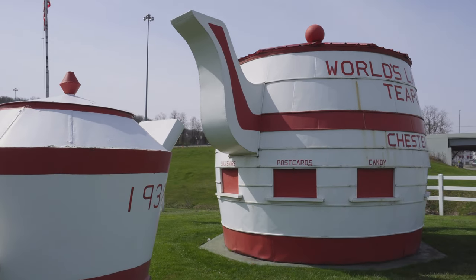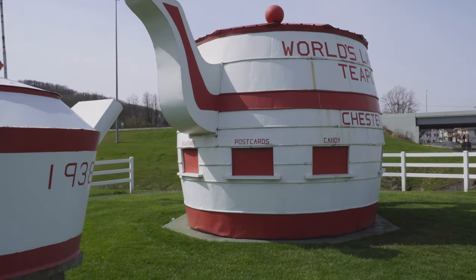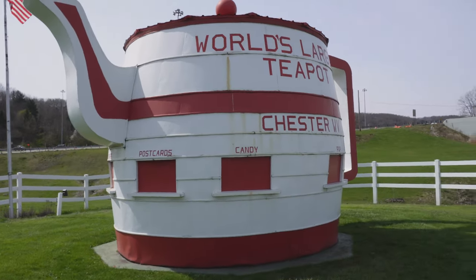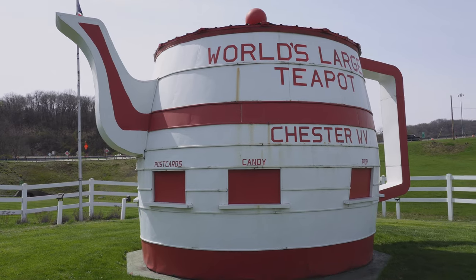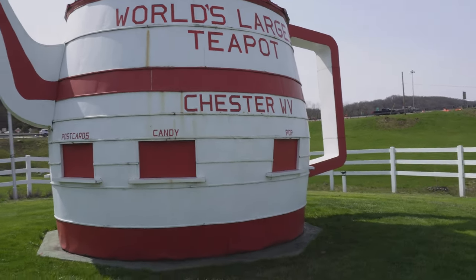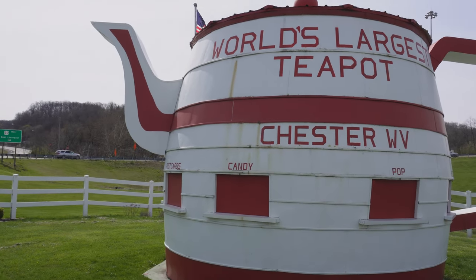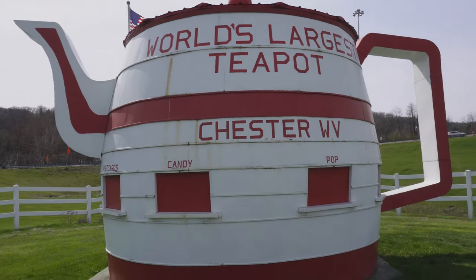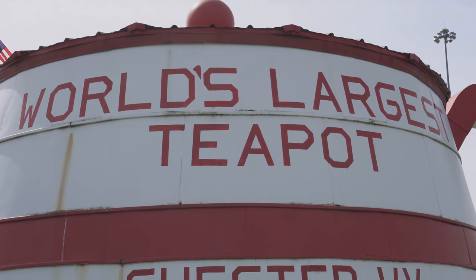Food was once again sold out of the teapot until the late 60s, when it became unprofitable. It was at this time that the teapot was used to sell lawn and garden items as well as china and novelty pieces. The teapot was sold in 1971 to Cecil and Alice Fletcher and then to the C&P Telephone. It sat abandoned in place until 1984 when C&P Telephone offered to donate the teapot to the city of Chester.